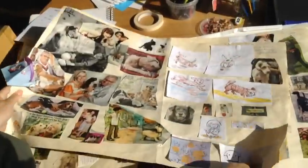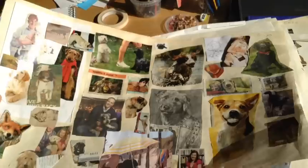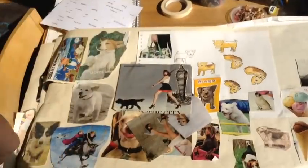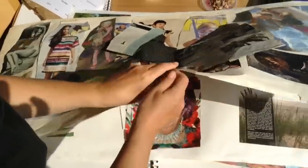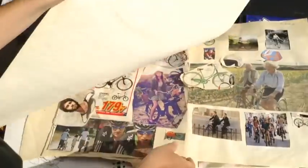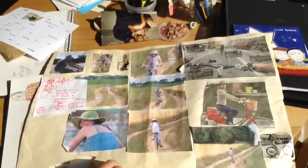Okay. So these are just images that I put together to give me ideas for illustrations. As you can see, that's lots of dogs. Put together lots and lots of these pages. Patterns. And my photographs.